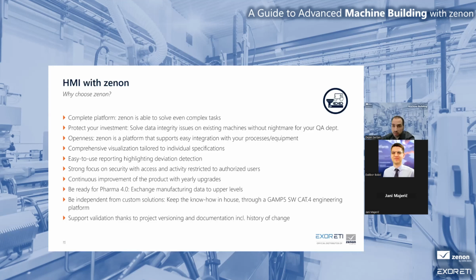Okay. So let's now look more in detail at why Zenon is the best choice for your HMI. With Zenon, you get a complete platform. You can cover data collection with our native Zenon drivers, and enrich this data with the help of our integrated soft PLC. Then we enable you with an easy design process through parameterization to set up your visualization. We have a strong focus on security, so you can have an unlimited number of users with 128 authorization levels, and you can set a customized visualization for each of the users.